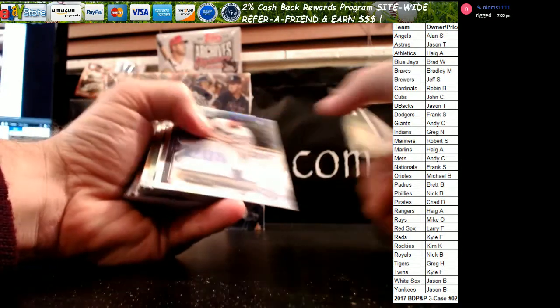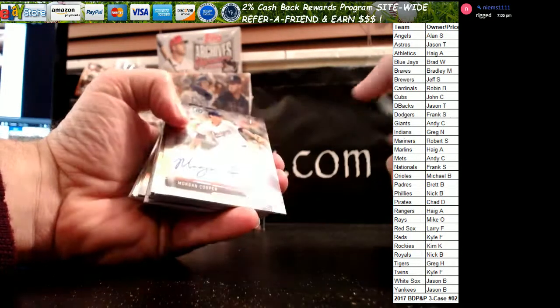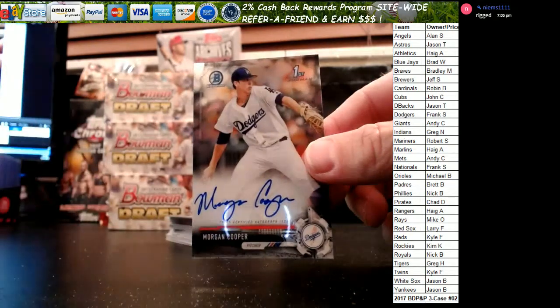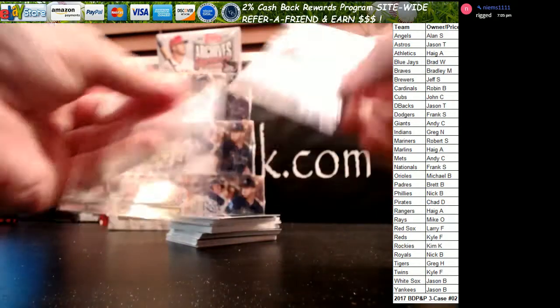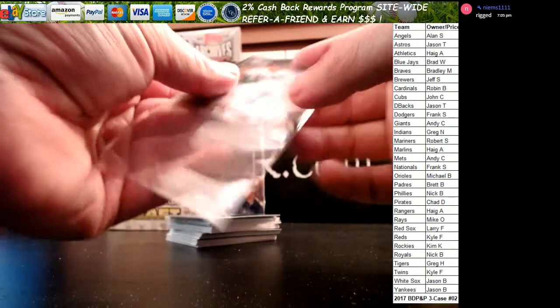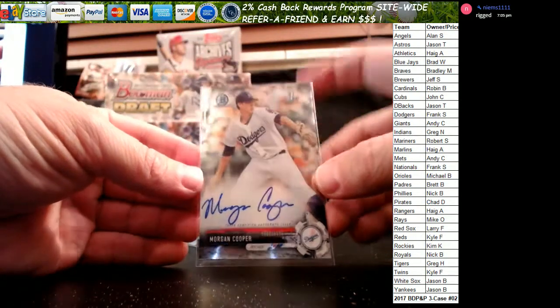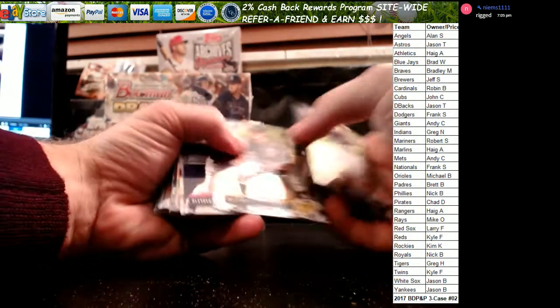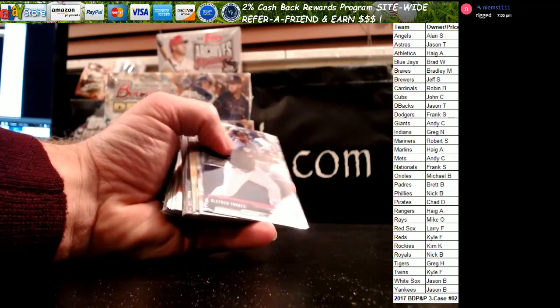Scherf, Cease, Hunt, Tillo, Campusano, and Gore, the auto for the Dodgers, Morgan Cooper. Morgan Cooper auto for the Dodgers. That goes to Frank S. Solak, Zoich, and Craig.